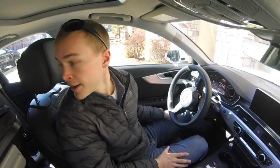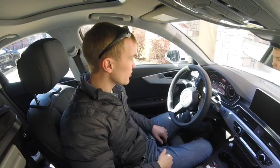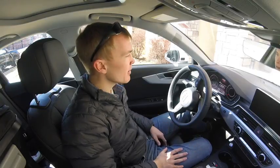Like I said, I'm impressed. It's a nice car. They've done a really nice job recreating and improving on previous A4s. I love the way that it looks inside. I love the way it drives. That's my favorite thing by far.